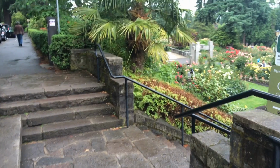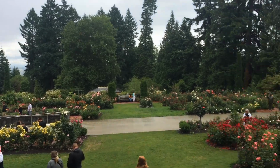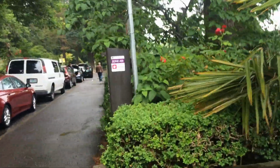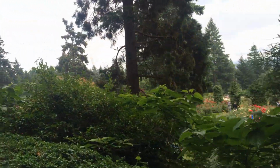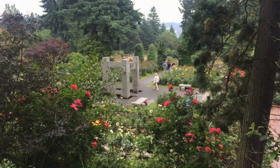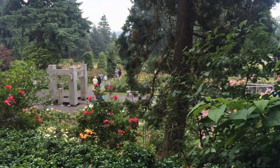Well, I mean, since I'm here, I might as well do a little walkthrough of the Rose Garden. You can't walk past this beauty and not take it in a little bit. It's starting to rain again. Originally I wanted to film under this archway for my film, but I would have been right in the middle of everything and it wasn't going to work.